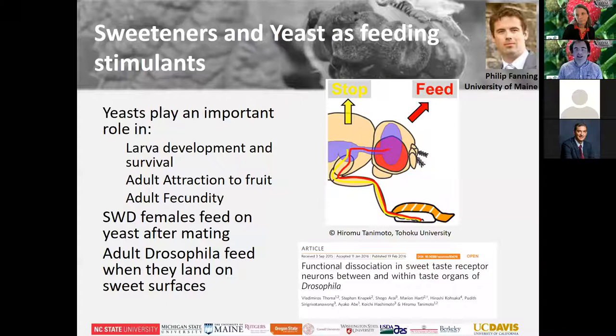So we tested sweeteners, but we also tested yeasts, and yeasts play a really important role in spotted drosophila's development. When we rear it in the lab, we use yeasts in all of our diets. It impacts larval development and survival. We obviously use it as an attractant, and it also helps in adult fecundity. So yeasts are really important. So we tested yeasts and we tested sweetened surfaces in terms of sugar in the field.